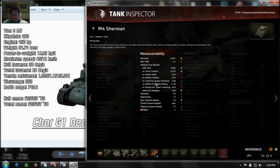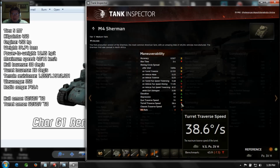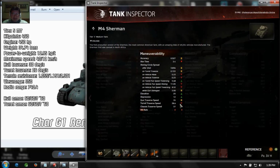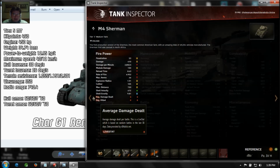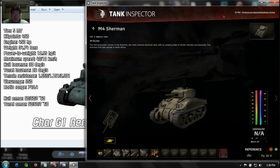So yeah, turret traverse is not the same. Panzer IV has 46 degrees of turret traverse. Holy crap. The Sherman has about 39. This tank has 26. So the gun handling with the derp gun is not really that worth it, because the Panzer IV does the same thing with better handling skills. So might as well play the Panzer IV. It even has better frontal armor, 80 millimeters instead of 60. Might as well play the Panzer IV, right?